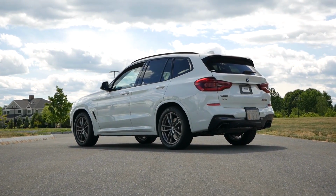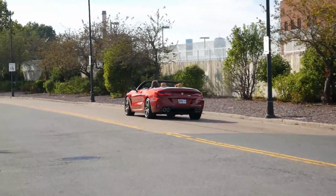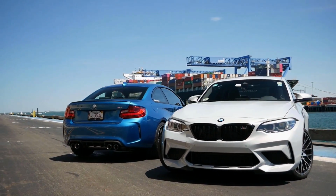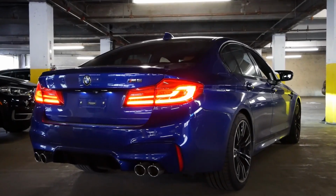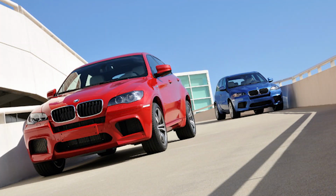BMW is no stranger to designing and engineering fun and engaging vehicles, a history shrouded in performance that has stretched decades, from iconic cars like the BMW M3 and M5 to the M2 and Z4, has solidified BMW's place in the automotive world. In 2020, that same DNA has made its way to the crossovers in the lineup, as the X5 and X6 were the first to receive M badges over a decade ago.